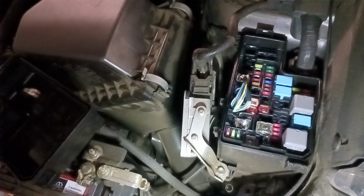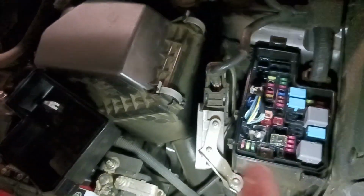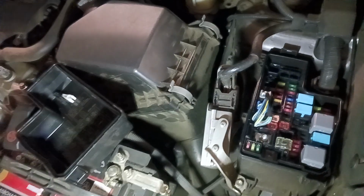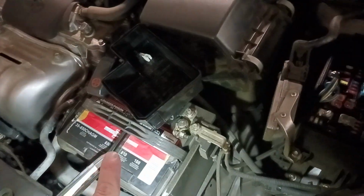You might also have a blown fuse. Make sure you check and see if you have a blown fuse or something similar. But anyways, that's what we're going to try. If that doesn't work, the next thing is we're going to have to disconnect power to the entire car. And the way to do that is by disconnecting the battery.